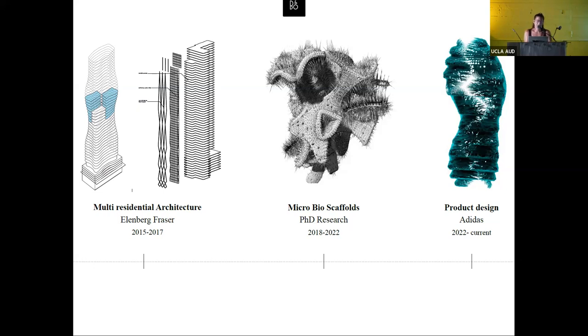And I also taught at RMIT University in Australia. And there I really got the opportunity to develop my passion for material science, robotic fabrication, 3D printing, and computational design. So when completing my PhD, I got a job as a generative designer for Adidas here in LA, and I moved here about a year ago. So today I'll be presenting my research and how I apply my PhD research to large corporations such as Adidas.